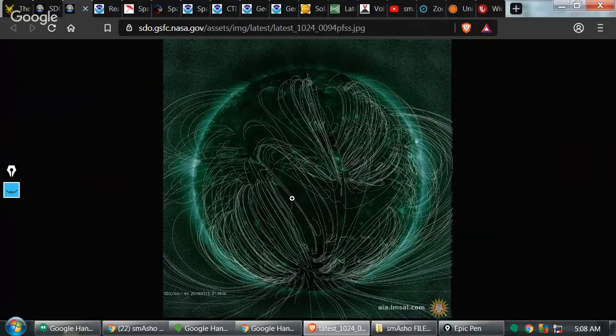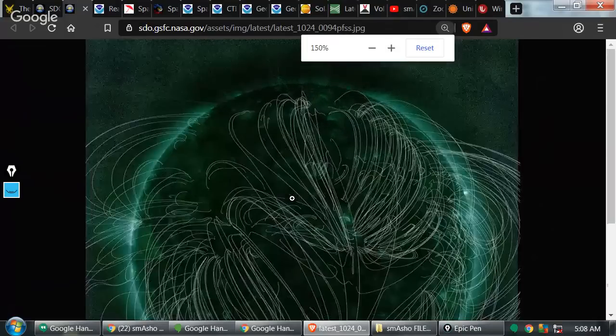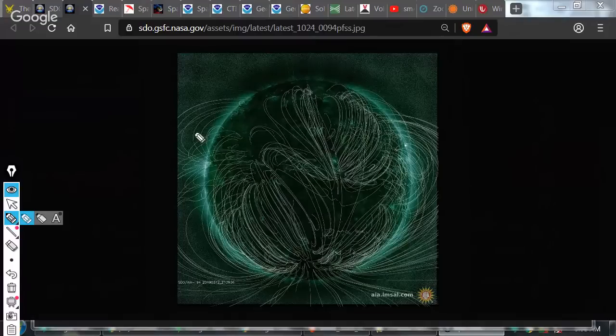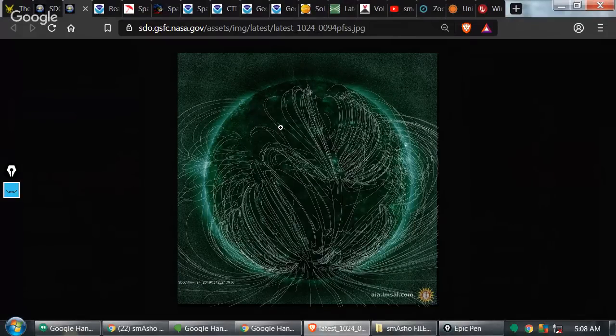Okay. The solar North Pole looks extremely strong right now, as we see nothing but closed field lines up here. You see this area. You don't see any lines coming out of here, indicating all closed field lines, or the South Pole open field lines. All right, anyway.